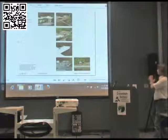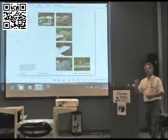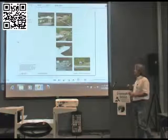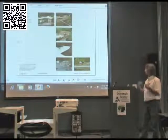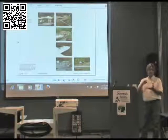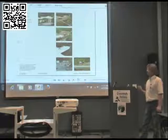And another example of an organic, regenerative living system would be vegetated roof systems. There are many different varieties of that, and different ways to do it. But the way I like to do it is the whole system is only about 4 inches thick, so it really doesn't add substantial weight.